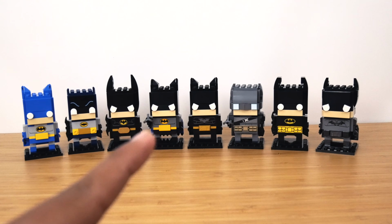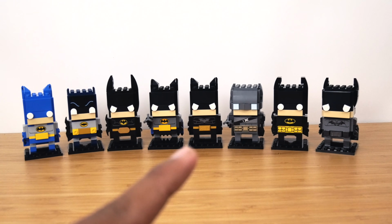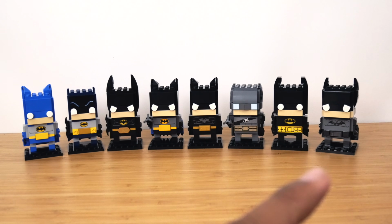That is actually the Batman animated series one. Then we have Christian Bale's from the Dark Knight trilogy, Ben Affleck's from Batman vs. Superman, the one from the Lego Batman movie, and then of course the sad one on the end is Battinson from the latest Batman franchise. I think that all of these look really good.